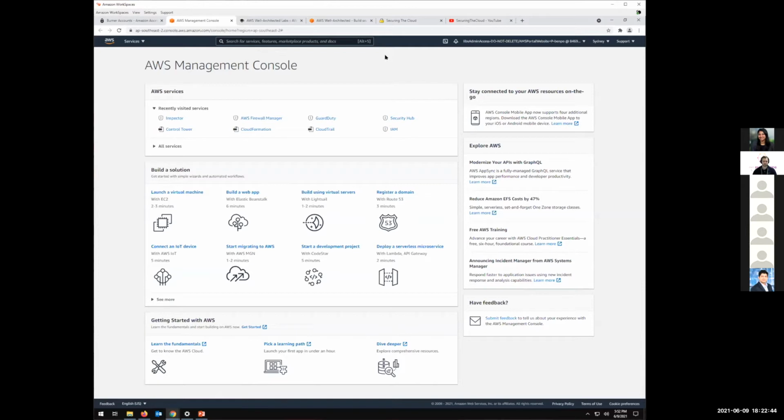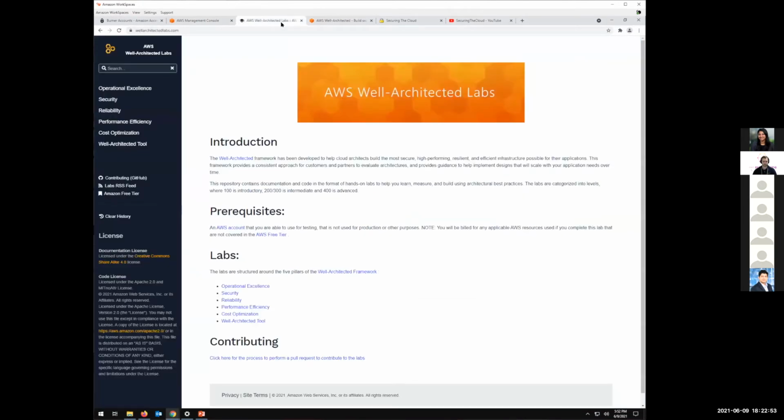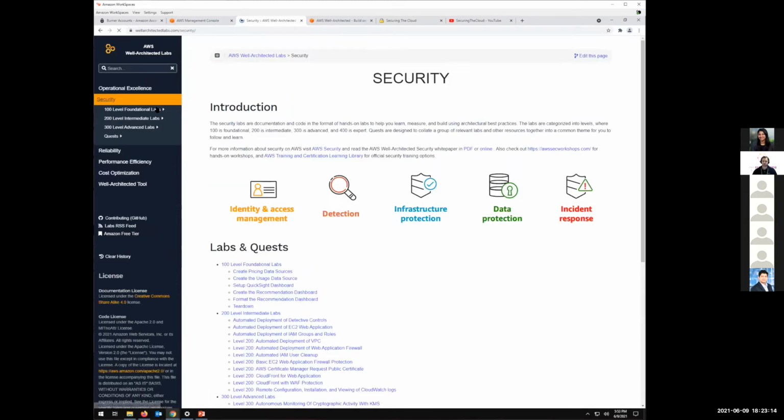Yep. So what I want to do, I've jumped into the console. We've actually got a bunch of Well-Architected Labs. If you go to WellArchitectedLabs.com, of course we have our pillars of Well-Architected, in which security is one of them, and you'll find a number of different labs on the other pillars. The cost optimization ones are incredibly good. Of course, security ones are my favorite, and I've written most of them.